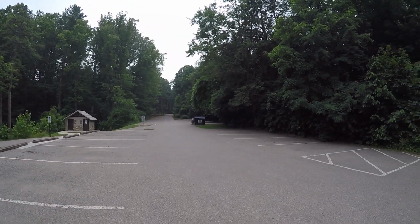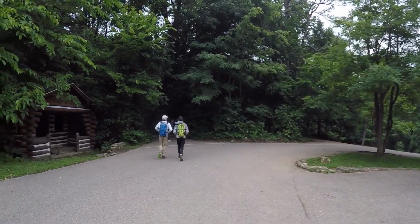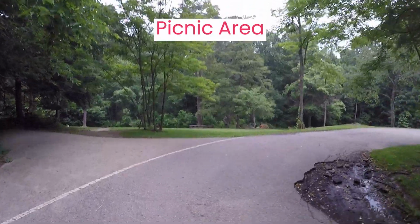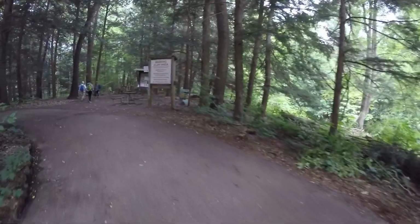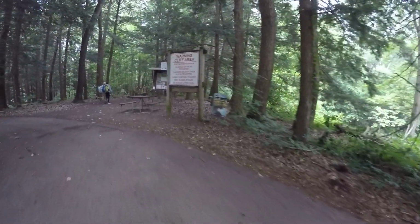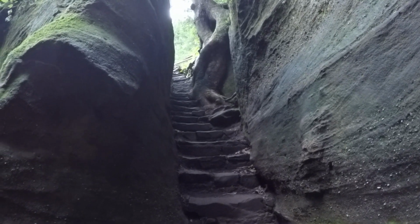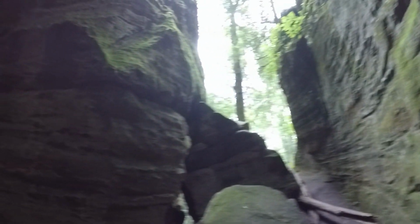The rest of the hikes on this list, except the Conkle's Hollow Rim Trail, only require people to be able to walk about 1 mile and ascend and descend stairs. Cantwell Cliffs is more difficult. You will notice the awkward steps as soon as you descend down Fat Woman Squeeze, and the difficulty continues throughout the hike. You will need to hike at least an hour to finish this trail and plan on 90 minutes.